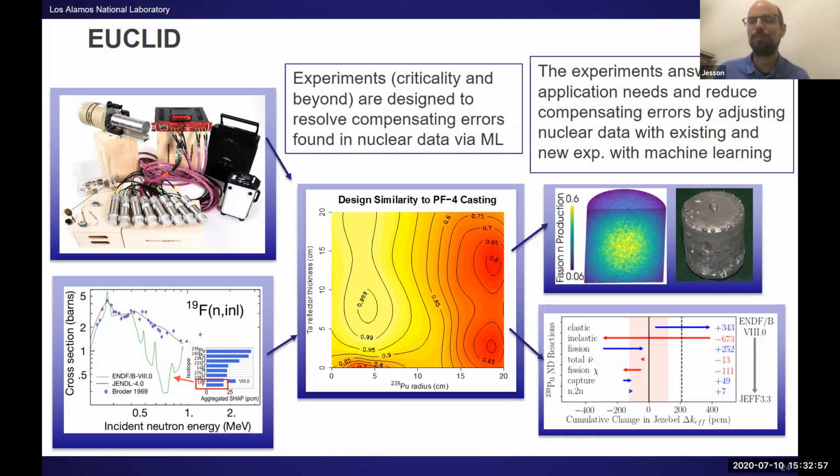I can't really go into this in too much detail, but in the bottom right, this is an example for the Jezebel critical assembly. As I mentioned, that was the first bare plutonium experiment. What this plot shows is that if you eyeball these red and blue lines together, you would see that they balance each other out. The magnitude of the red and the magnitude of the blue balance each other out. And these are results from 2 different cross-section libraries. So if you use only ENDF data, which is the latest US nuclear data library, or you use only JEFF data, which is the latest European nuclear data library, the results would be very similar and they would both agree with the experiment well.